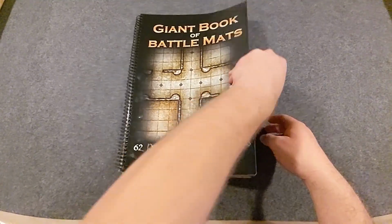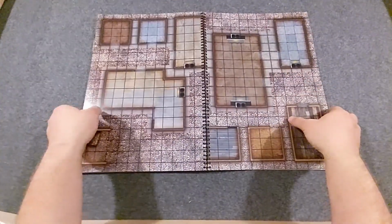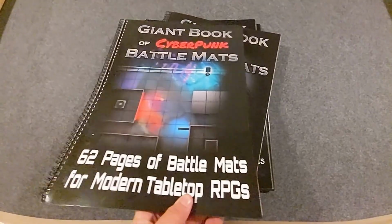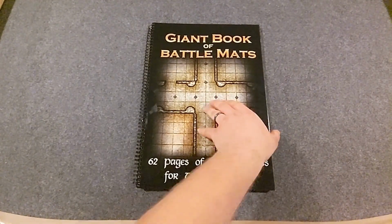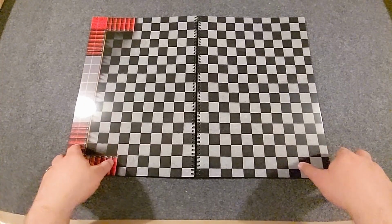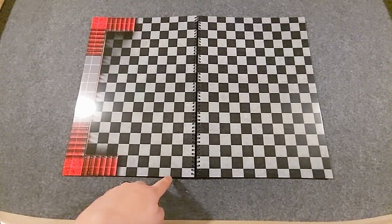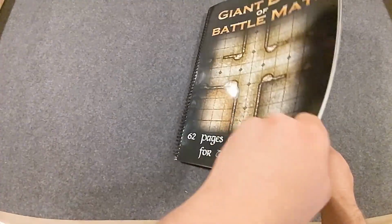Each Battle Mat book is spiral bound, so every single page or 2-page spread can be made to lay flat by just moving some of the pages underneath. The Giant Book of Battle Mats, Volume 1, 2, Sci-Fi, and Cyberpunk each have 62 16 by 12 inch dry erase map pages. That is 31 2-page spreads each. Note that in the Giant Battle Mat books, it looks like the outside square of the 2-page spread has been cut off a little bit.